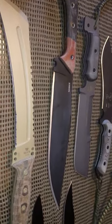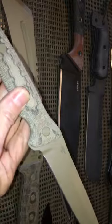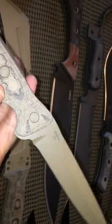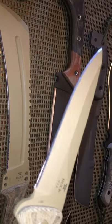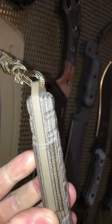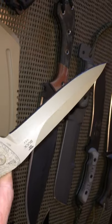We're going to start out with the Buck Ground Combat Spear Point. It's got the 5160 Boss Heat Treat to it. It's the model number 891. Super tactical blade. Love the linen micarta. They call it stacked micarta. Super cool blade. Really nice knife there.